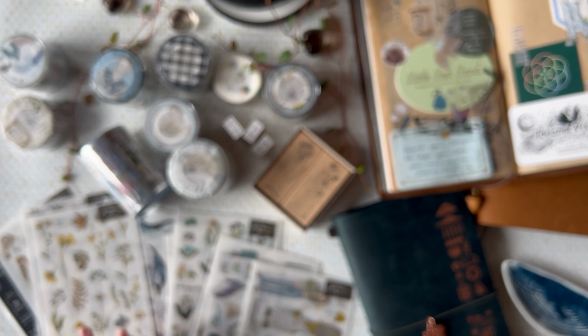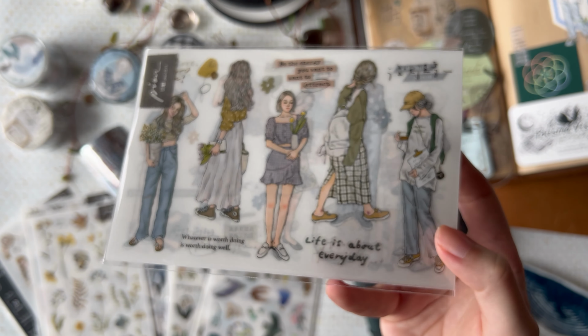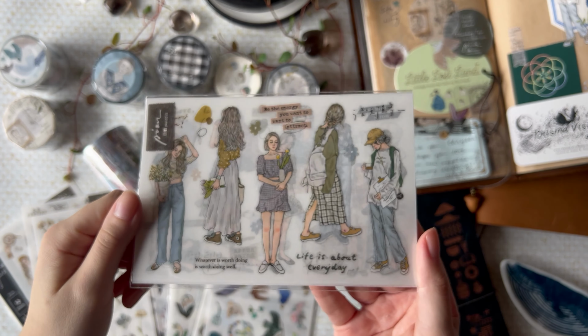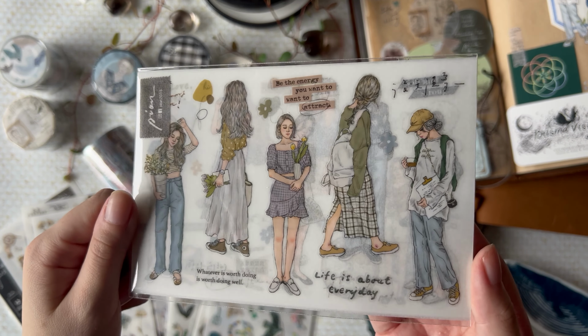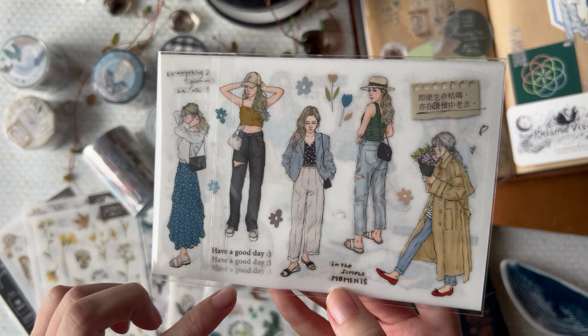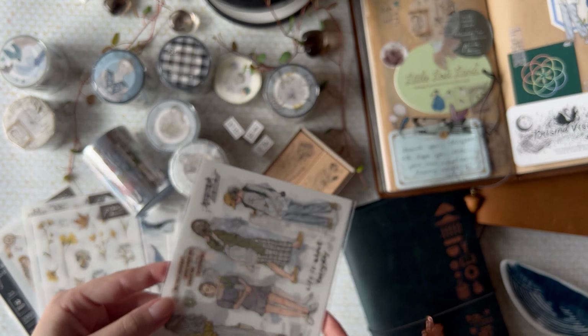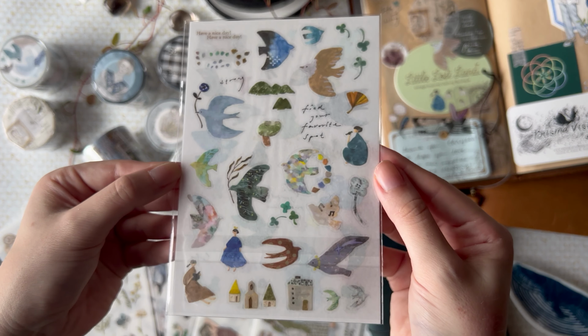I've got a whole bunch of these transfer stickers, so let's quickly talk about them. They're in the same designs as the tapes, but you get some of the girls and some things that are a little bit different. So this is Soft. This is the Bird Island, and these are rub-ons.